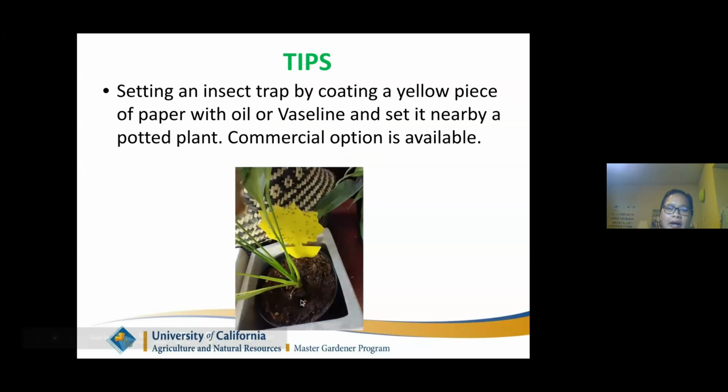yeah, they show up when you bring in fresh potting soil. It just happens to be part of their life cycle. One way to deal with that is to trap them. They are attracted to yellow paper because they are attracted to light. There are commercial ones that you can buy, where you peel out the sticker and they will be sticky yellow, or you can make your own with yellow paper coated with oil or glue or Vaseline, and then you can set it by those potted plants.